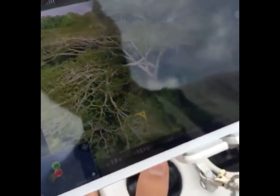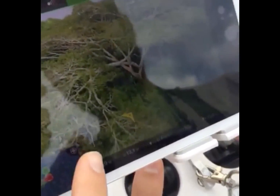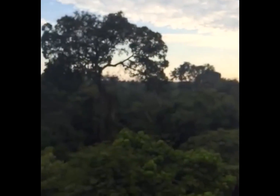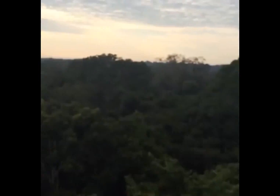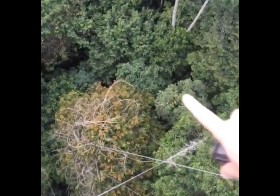So I'm going to flip around to the drone again. Cool. So check it out. I'm going to try to get really close to some fruits of this acacia. And give me just a moment. So I'm showing you sort of the canopy above us right now. We're about 100 feet up. So this is the Amazon canopy all below us.